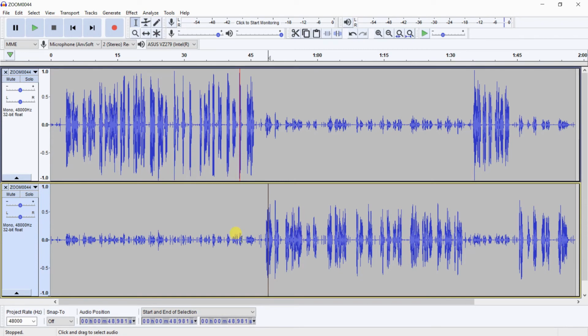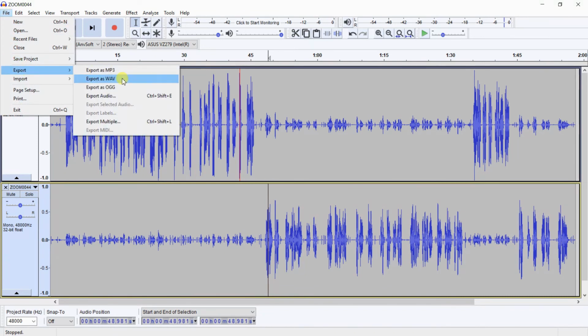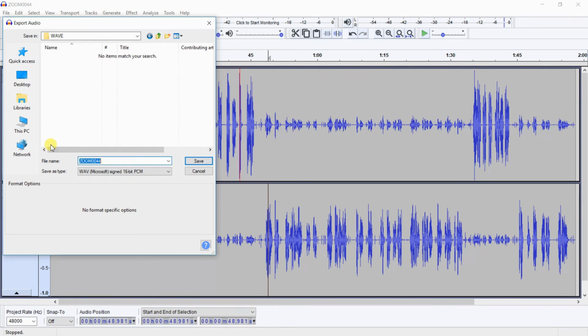Now, the next thing we'll do is actually export this audio. And we'll export it as a WAV file. Export. WAV. And let's find a place to put it here. Let's just say two tracks merged.